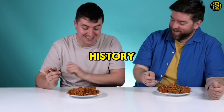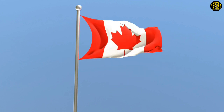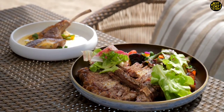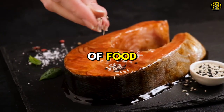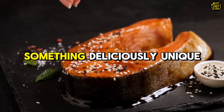As Canadian Cajun cuisine continues to evolve, it remains rooted in its rich history while embracing new flavors and techniques. The blend of Canadian and Cajun influences has created something truly special, a cuisine that speaks to the cultural melting pot that Canada has become. It's a testament to the power of food to bring people together, blending traditions from different regions into something deliciously unique.